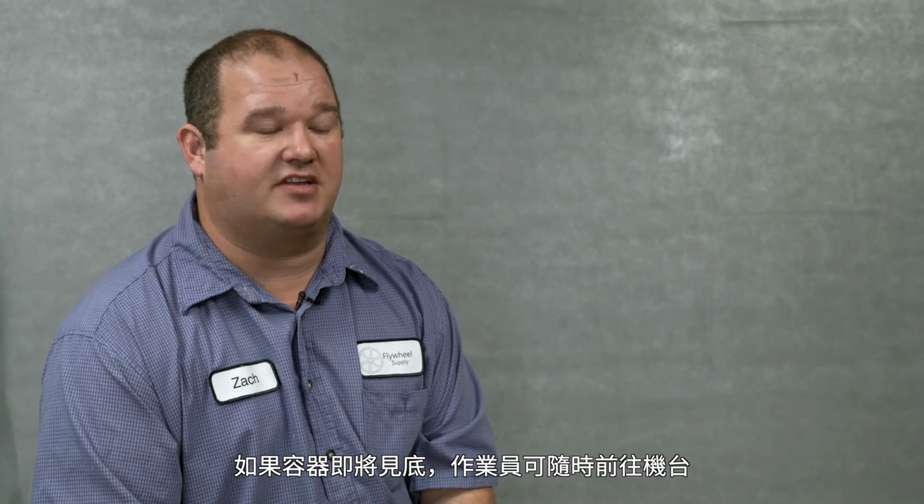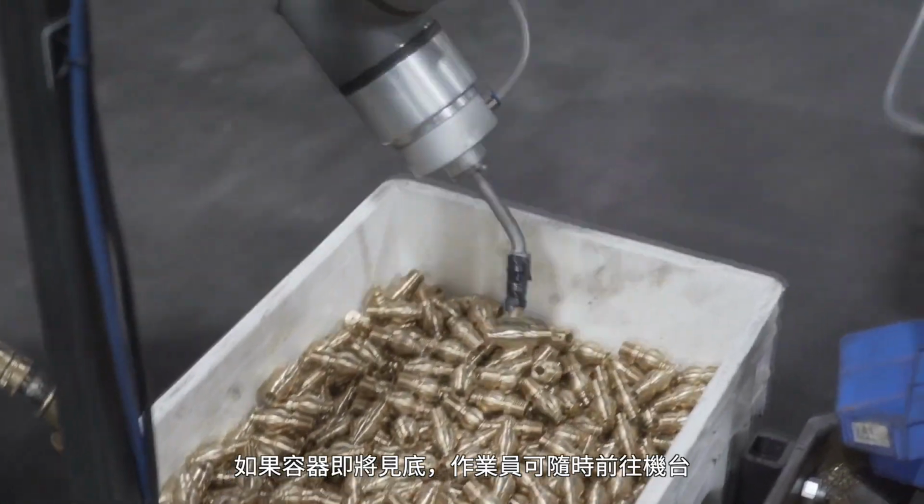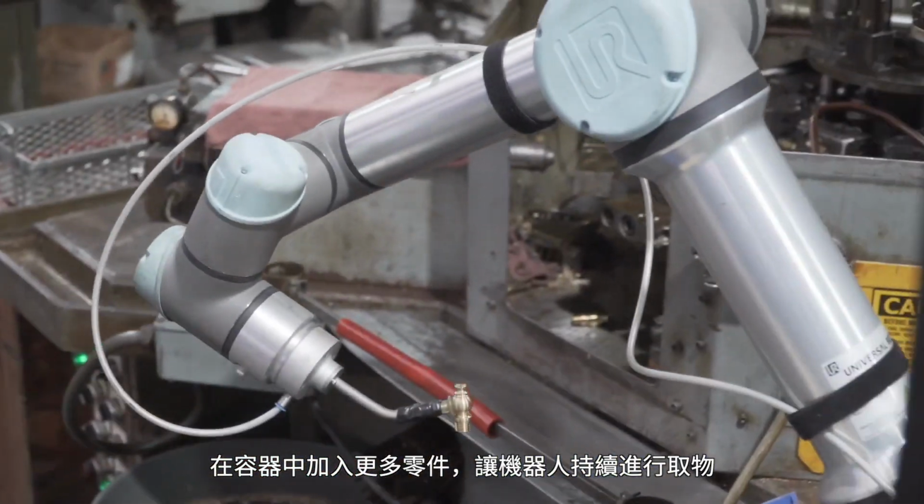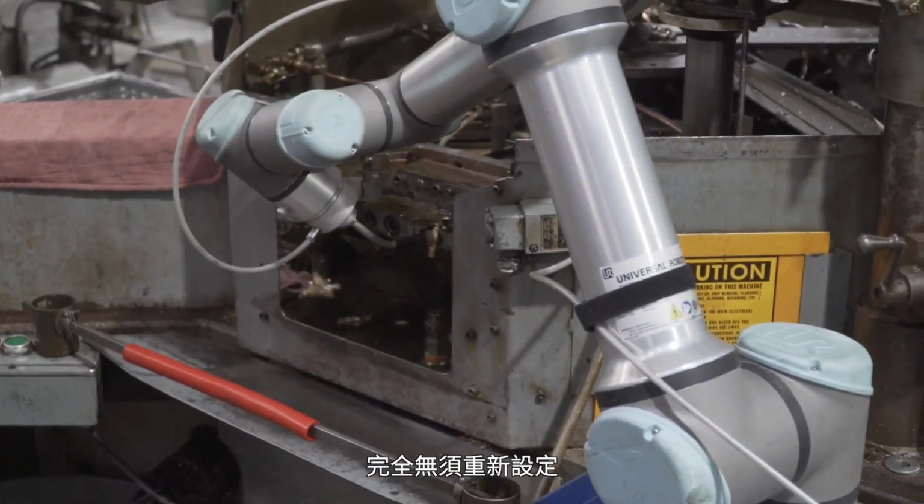The biggest advantage to ActiNav is that it can just take randomization of parts being dumped in a bin, and as the bin gets low, a person can just come by and dump some more into the bin, and it'll keep picking parts. It doesn't have to be reset, it just keeps picking parts.